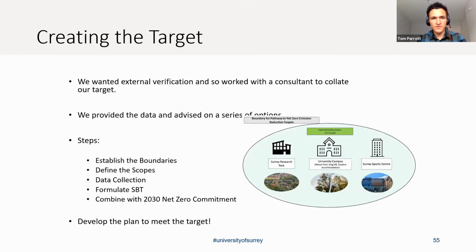So when we created the target, we wanted external verification. And one route of getting that external verification, as mentioned earlier, is to go down the route of having the SBTi verify your target. For education at the moment, that's actually not an option. There are certain sectors that the SBTi, with their limited resource, are very focused on, and that's completely right because they contain large supply chains that they want that learning to pass down into. For us, we don't fit into that. So we wanted that external verification still, so we had an external consultancy collate the information that we send them, work it through the methodology and calculations of the SBT demands, and produce a target and a trajectory for emissions reduction and the associated carbon budget each year for the university thereafter.